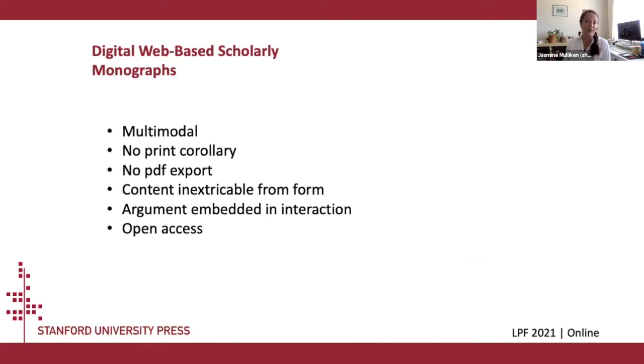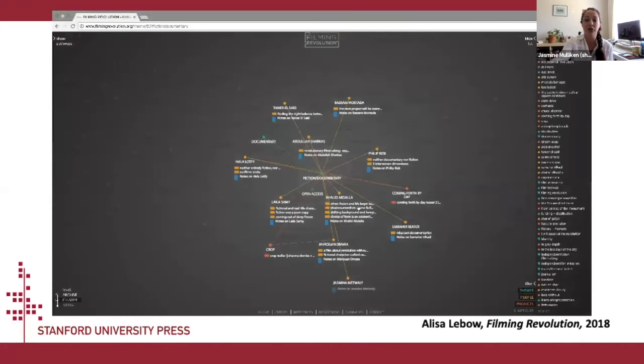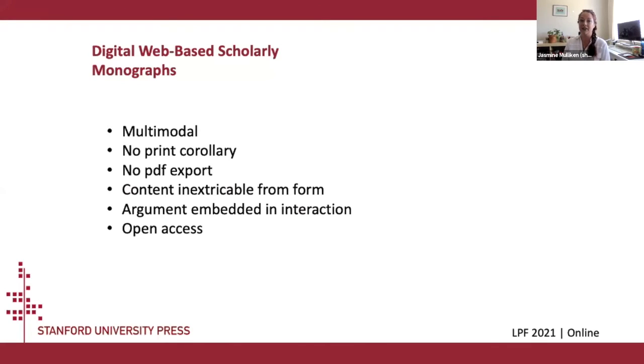So these projects are not ebooks. They have no print equivalent. There is no PDF version of them. The content is always inextricable from the form. The argument is in fact embedded in the interaction between those two factors. And for our program and for many programs that are producing this kind of material, the content is open access.